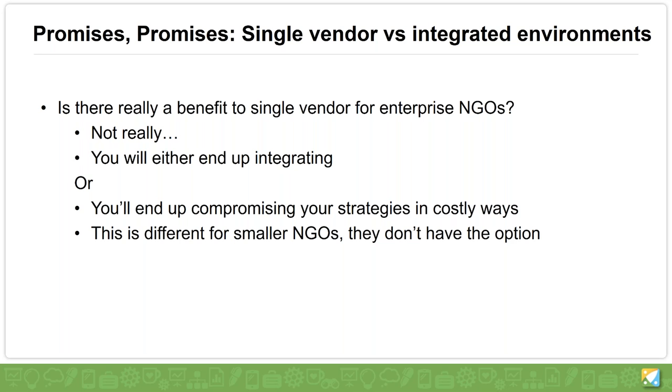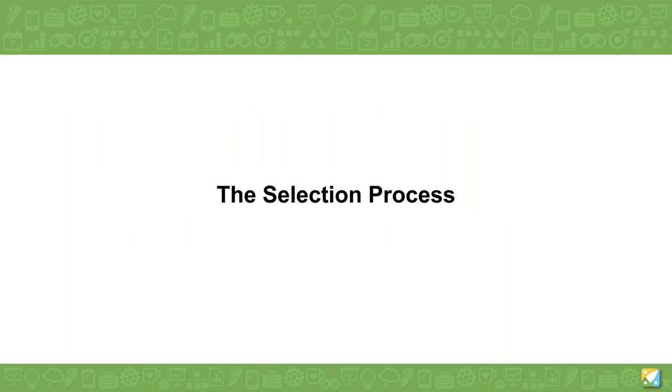This doesn't come up for smaller nonprofits. They simply don't have the internal bandwidth to manage a more sophisticated CRM environment. So for them, and if you have peers who are among those smaller nonprofits, they would be advised to go to a single vendor because it'll be easier for them to manage. But quite often, their strategies are not as sophisticated or complex.